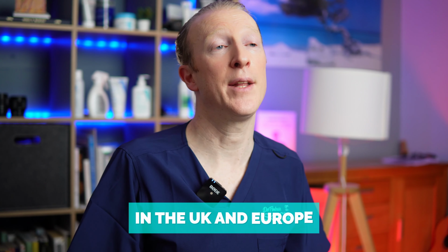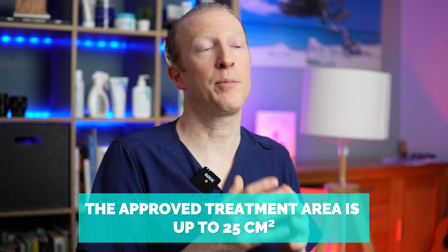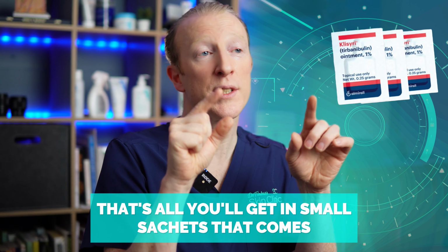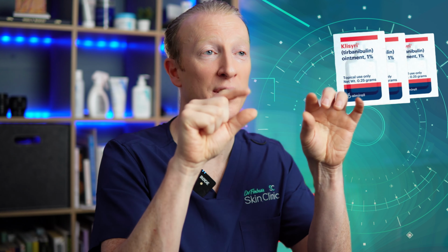Now, in the UK and Europe, the approved treatment area is up to about 25 square centimetres, and that's about 5 by 5 centimetres, usually about the palm of the hand. That's all you'll get in the small sachets it comes in. I think they look like little salt shakers.